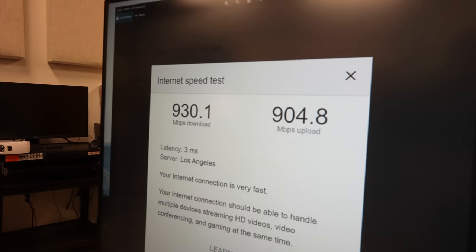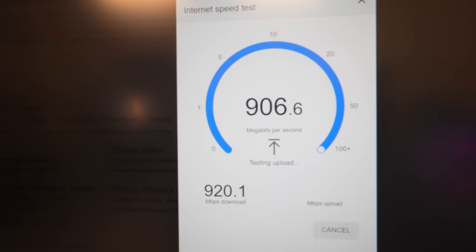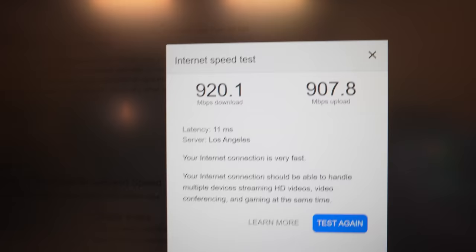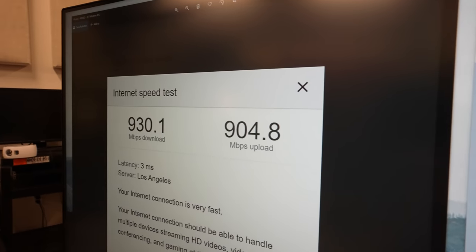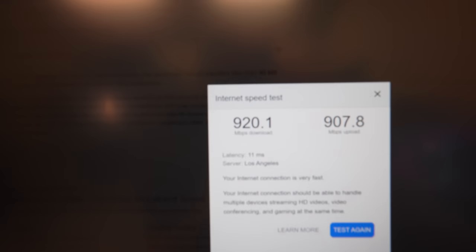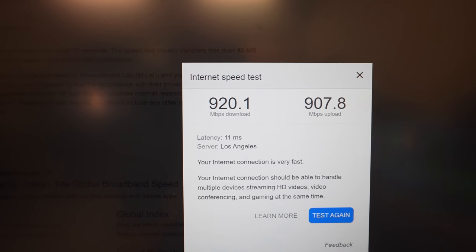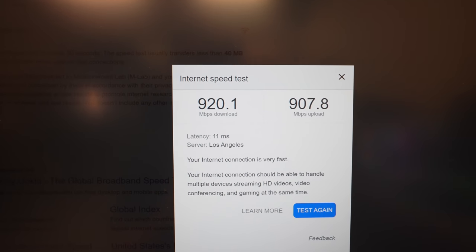I should have probably run these tests multiple times, right, instead of just once. That's fine. I'm sure it's fine. Going back here though, 920, and our upload speed actually improved. So it's definitely all over the place. Now we're getting higher upload speeds, 907.8 versus 904.8. So more or less, it looks like the wired speeds haven't really changed all that much from using this router, which I guess you wouldn't really expect it to, not nearly as much as the Wi-Fi speed.